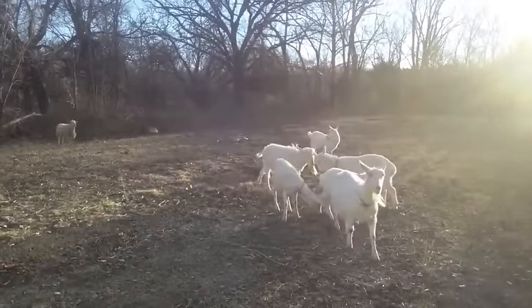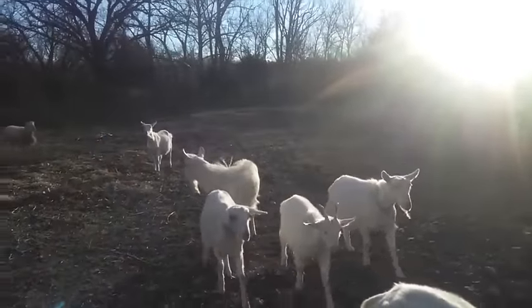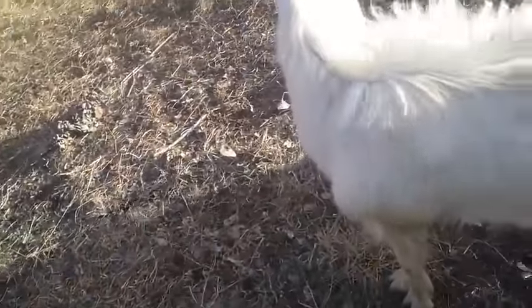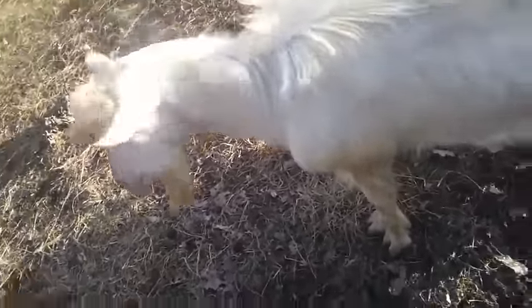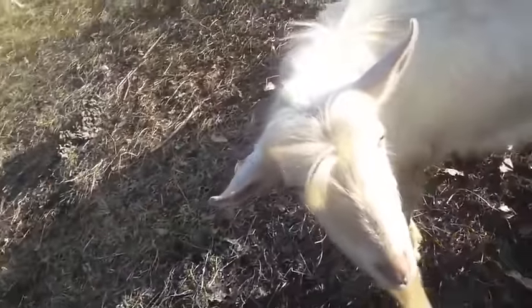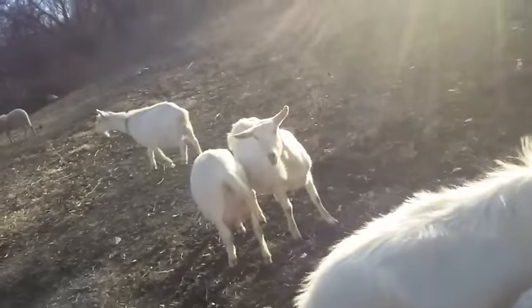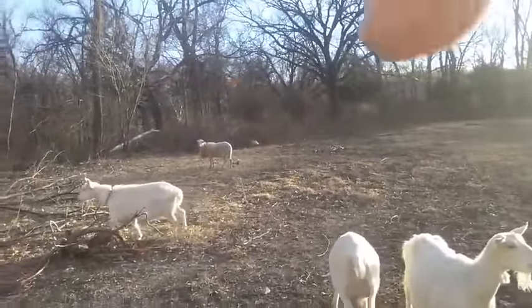If they can't get close to her? No. Yeah. Here they come. Oh, Sir Mr. Buckles. He's got a big old beard and kind of yellow, with a little pompadour hair on there. He's the boss of the flock. That's the ram over there.